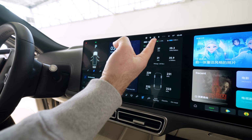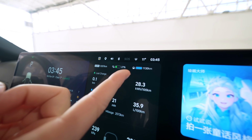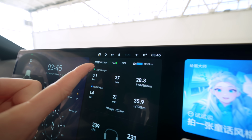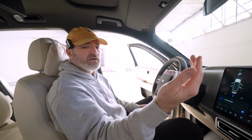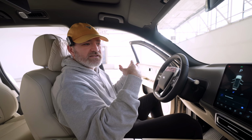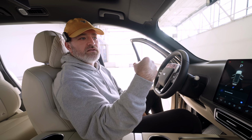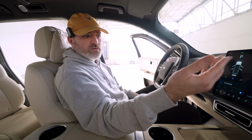You can see up here actually 27% charge on the battery, 1130 kilometers of range in fuel, the total 1,207 kilometers. Just crazy range figures, and really something that you're not capable of with electric only at the moment. So this kind of marriage between the two, this system that they've designed to give you the range when you need it, but the ability to drive on electric only for your day-to-day, it's a cool configuration.